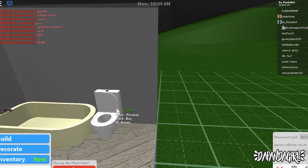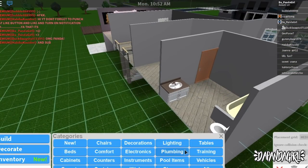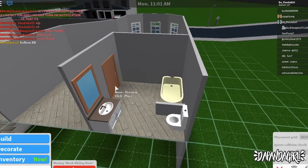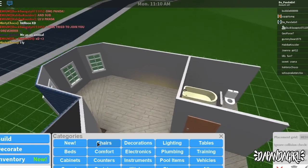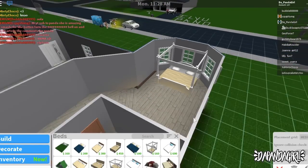Let me just say, this bathroom was pretty challenging because I only had 3 walls and I had no idea how to build this, but we got through it. And now I'm going to be moving on to the bedroom with adding decorations and everything else.